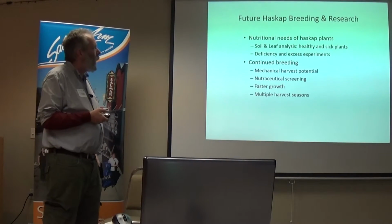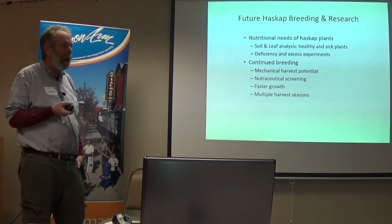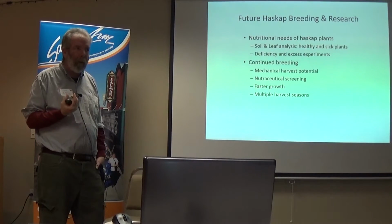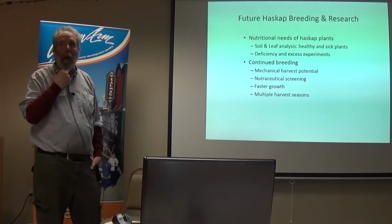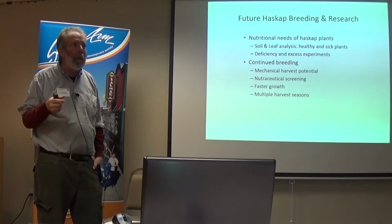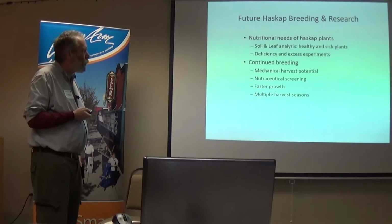So for future Haskap breeding, we're studying more on the nutritional needs with Baratoga, but also a different grant. We're going to try to get a soil and leaf analysis of healthy places so that we have a baseline of what, if you got leaf analysis or soil analysis, that seems what a good Haskap plant turns into, or a bad one. We're continuing breeding with mechanical harvesting. James found that as a general screening, just looking at the color of the juice is pretty highly correlated to all the other tests of nutraceuticals, right? So it's 75% guess accurate that quercetin will be in that thing that has a lot of juice. So we're going to do some of that.